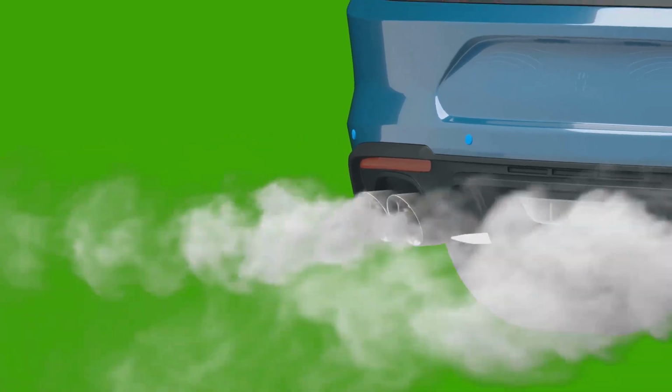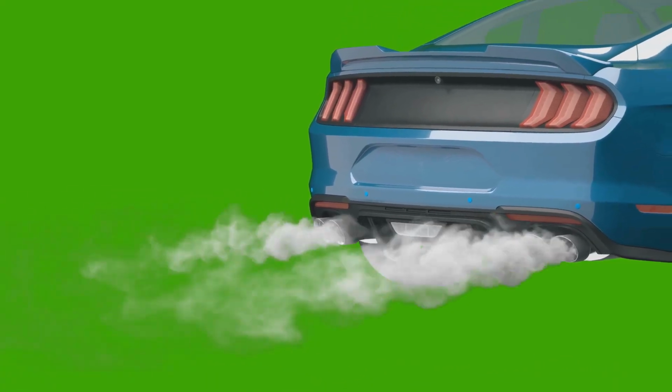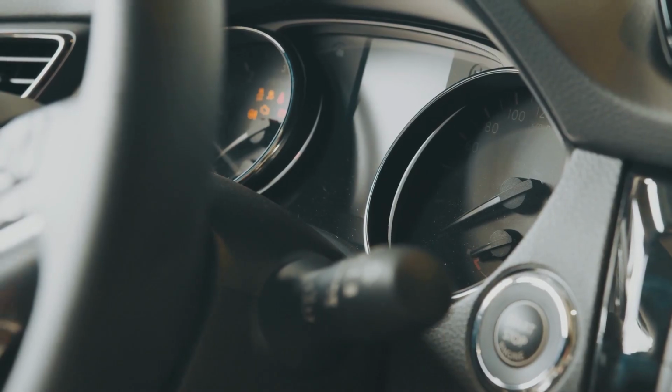A bit of white smoke on a cold day is normal, but blue smoke means it's burning oil, and black smoke can mean fuel problems. These can be expensive fixes. Always try to see the engine started from cold if you can.